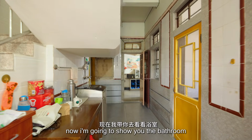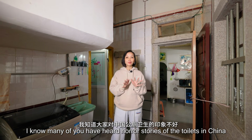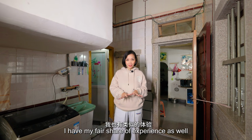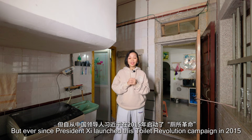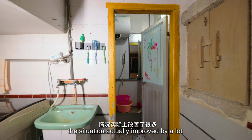Now I'm going to show you the bathroom, and I know many of you have heard horror stories of the toilets in China. I have my fair share of experience as well, but ever since President Xi launched the Toilet Revolution campaign in 2015, the situation has improved by a lot.